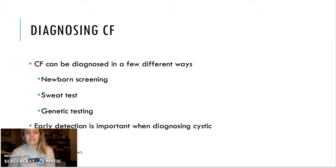All right, so diagnosing CF. CF can be diagnosed in a few different ways, and it usually requires a combination of genetic testing, newborn screening, and even a chloride sweat test. So early detection is super important when it comes to diagnosing CF. There is research to support the claim that children who are diagnosed with CF early in life can have better nutrition, better treatment, and that can lead to improved growth, a lower number of hospital stays, and even additional years of life and healthier lungs. So early detection is super important, and a lot of babies with CF are diagnosed very early, and doctors really advocate for the early detection of this disease.